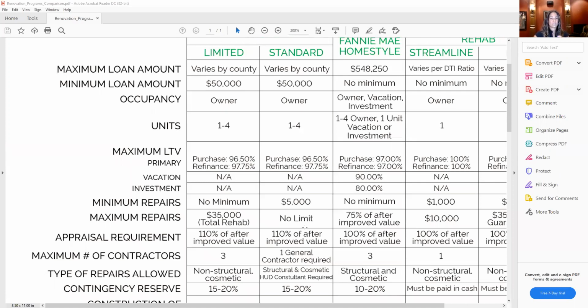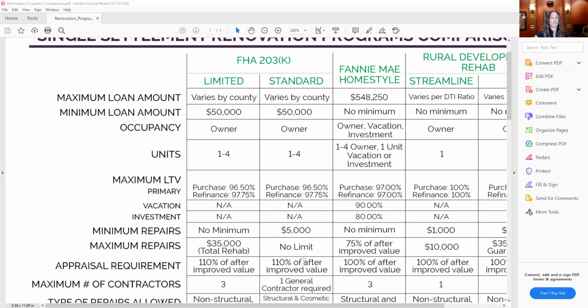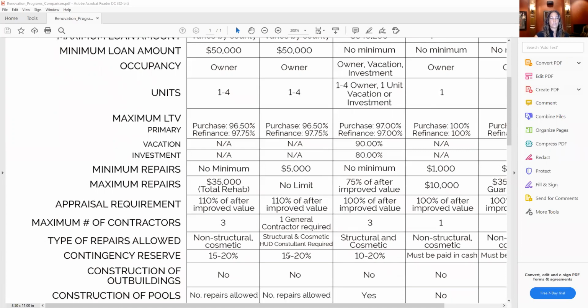But on a standard, that's the one that allows you to do structural, you do have to have one GC or general contractor required. And so just keep that in mind. And on any of these programs, the biggest thing to know is on any construction loan, you cannot do self-work. So even if you're a contractor and you do carpet or floors or painting, you cannot do any of your work on these loans. It must be outsourced.